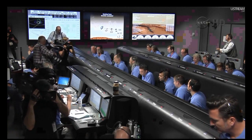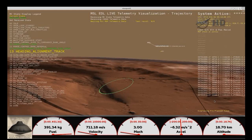Flight EDL, TDS warning is okay. Copy. Power on. We are seeing a tone indicating that we have seen heating on the heat shield through the MEDLI instrument. Everything looks fine. This is as expected.